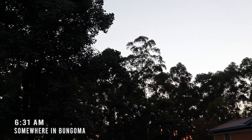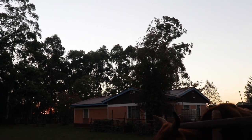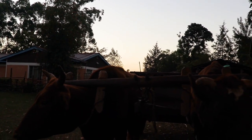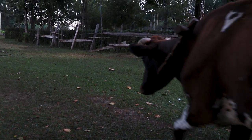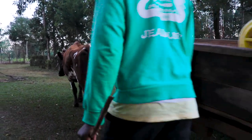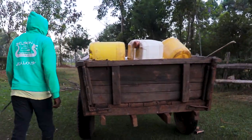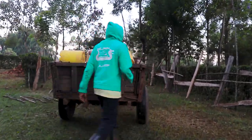In today's video, I want to show you how most people from the upcountry fetch clean drinking water from the rivers or streams. In our case today, we are using these two bulls and a cart, of course. But during farming season, bulls can be used together with a plow to do kulima, just like a tractor. Not necessarily two bulls, they can be even eight of them, depending on how much animal power you have.